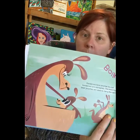Boing, boing. Kangaroos have pouches too, but kangaroos are marsupials. This means that their pouches are used to carry their babies. As you probably know, kangaroos hop everywhere. They use their strong back legs to hop and their muscular tails for balance. If you bounce on a pogo stick, you can hop like a kangaroo.